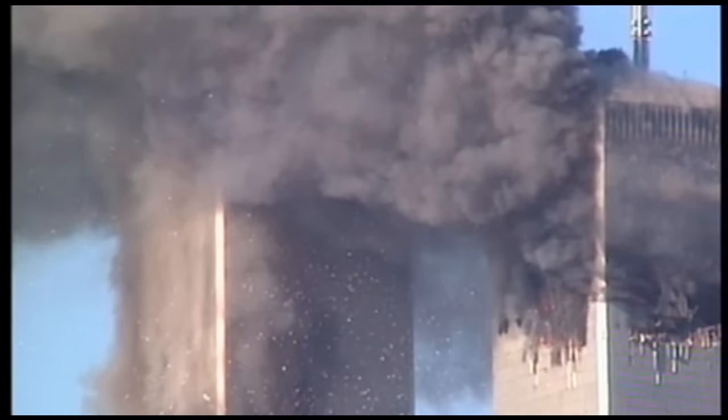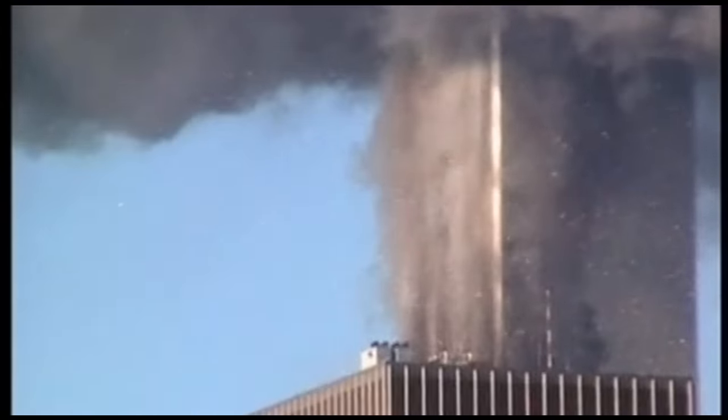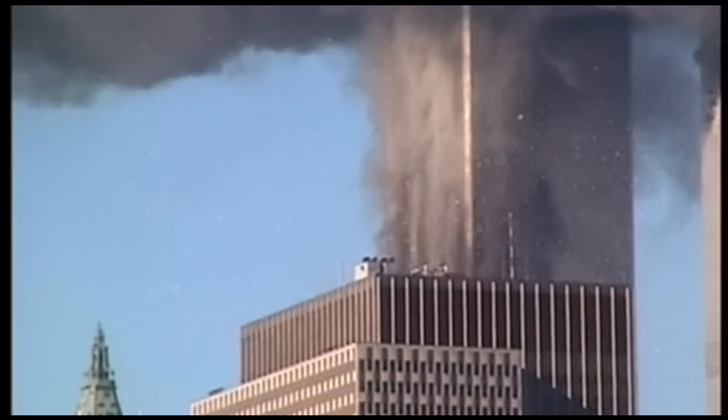Both towers of the World Trade Center have been hit by aircraft. Both are in flames. Both suffered explosions. There is black smoke coming from both of the towers. It's a horrific scene here. There's debris flying through the air over the East River here into Brooklyn. What appears to be chaos.